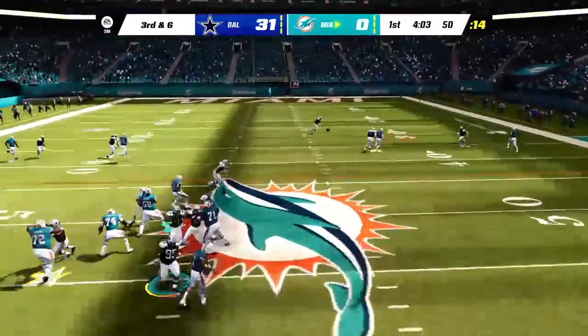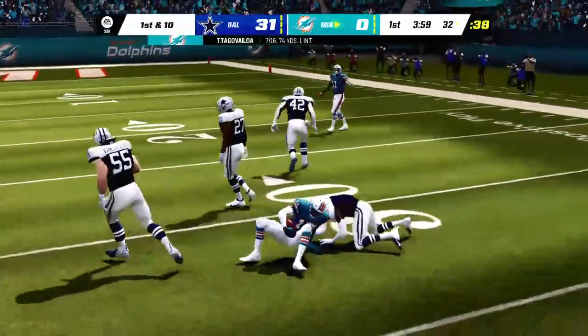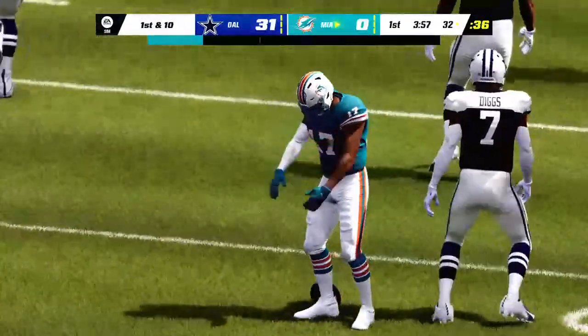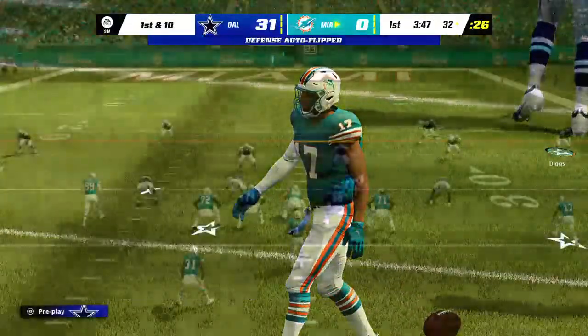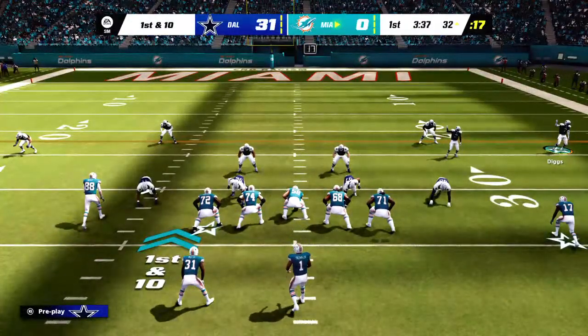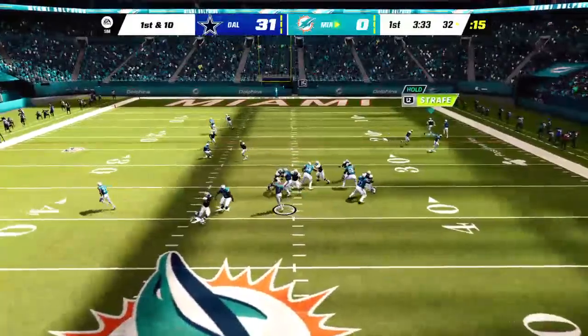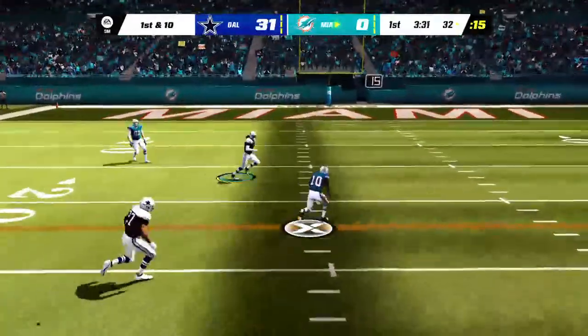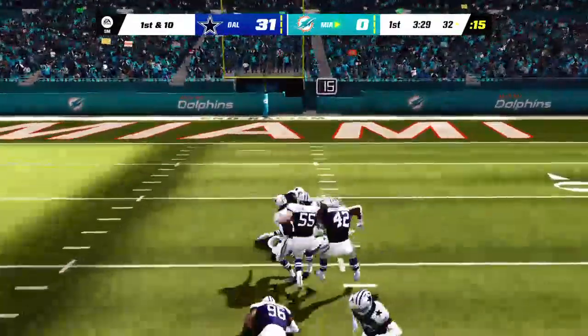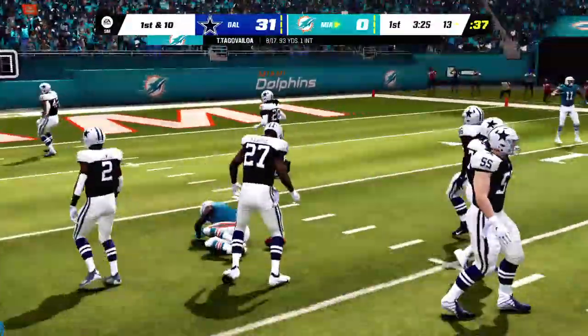From midfield, here's Tua. Oh, what a catch by Waddle. And he's going to have another first down here as the tackle's made at the Cowboys' 32-yard line. Here's Tagovailoa to throw. Got his man complete over the middle. It's Hill. And they're going to be set up now with the ball at the 13-yard line.